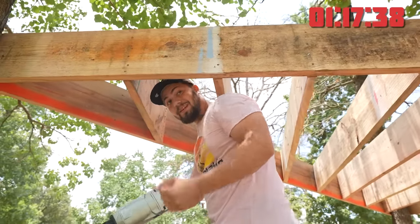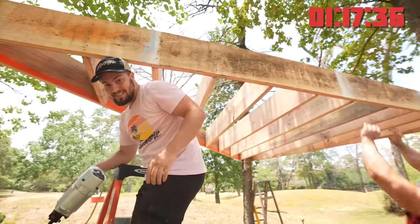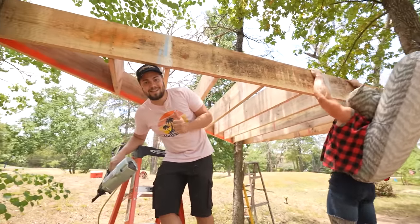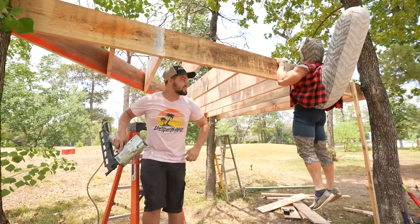That's the last little bit of this floor, and I think it's pretty solid. It's taken me a long time, though. Like I said, Mr. Buff Squirrel over here, he's giving it the nice solid approval rating.